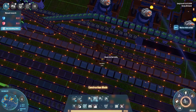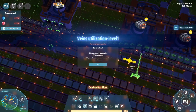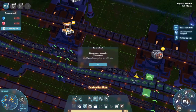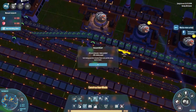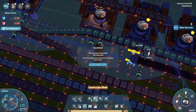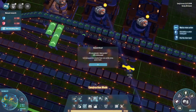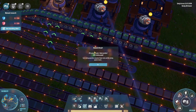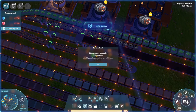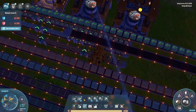All right. Then sorter. There we go. And all right, research result: minus 6% ore consumed. Miner product plus 10% miner speed. Each mining operation consumes fewer veins, and the mining speed is faster. Nice. I like it.